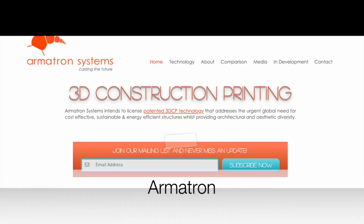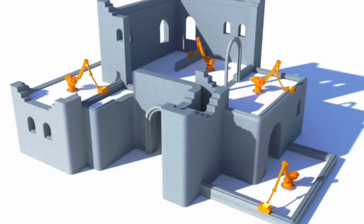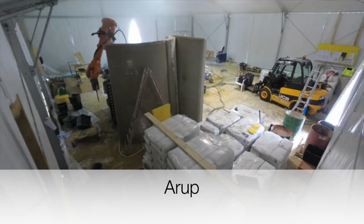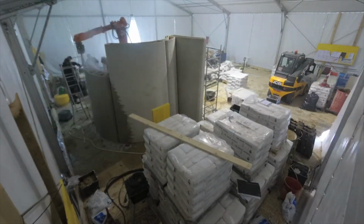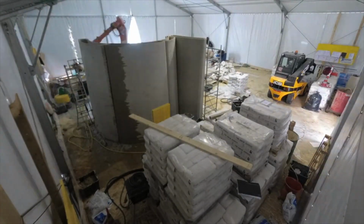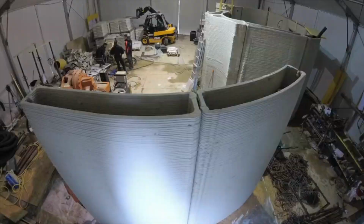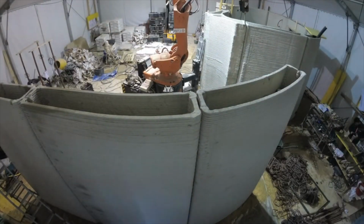Armatron does not share a lot of video of their printer, but they do talk a lot about their patents. One unique patent they have is the ability to print a layer on top of another layer that has a segment in the middle to make it easier for them to connect. Arup has a medium-sized robotic arm printer that prints these smaller wall segments in place. Then the printer is moved to where the next wall needs to be printed, and when they are all complete, together they form the walls of a house.